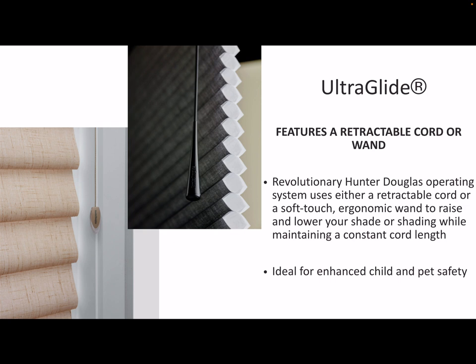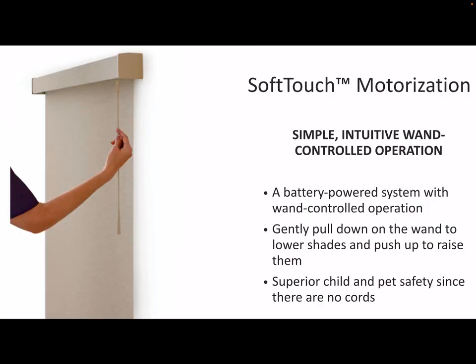All right, so SoftTouch is motorization that's less expensive than PowerView. It is going to require the consumer to go up to the shade. There is a wand that has a magnetic piece on the top that will allow us to activate the shade, right?